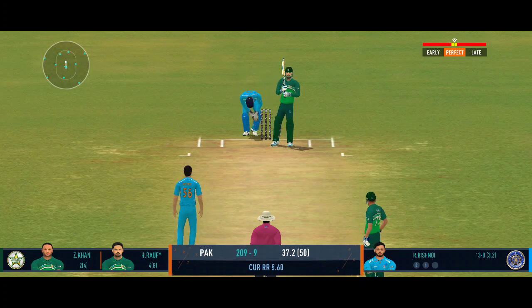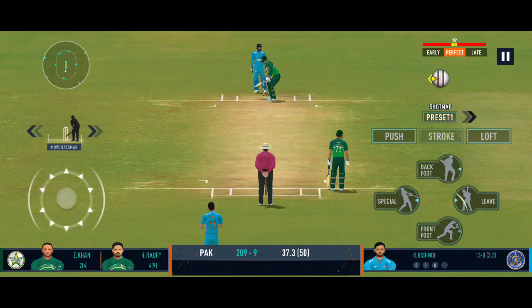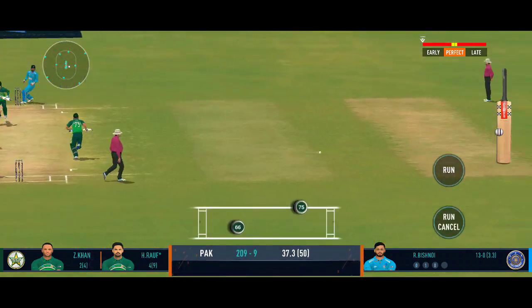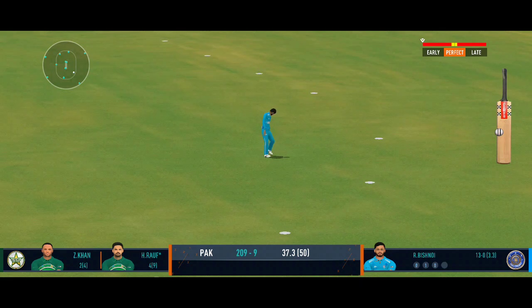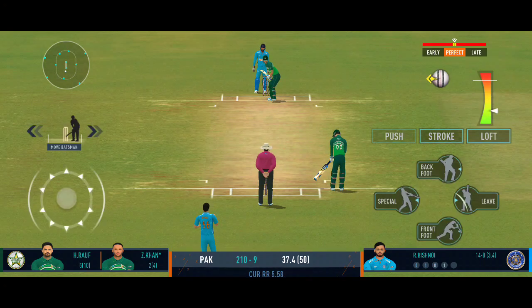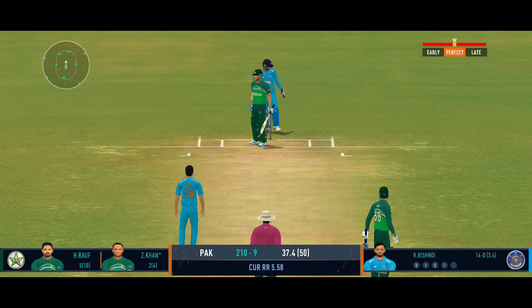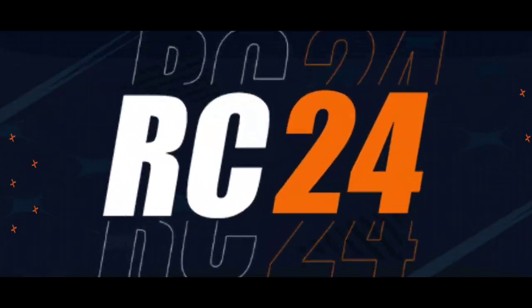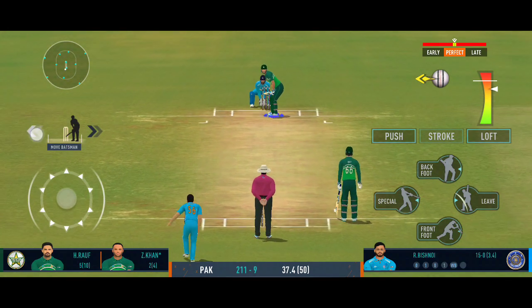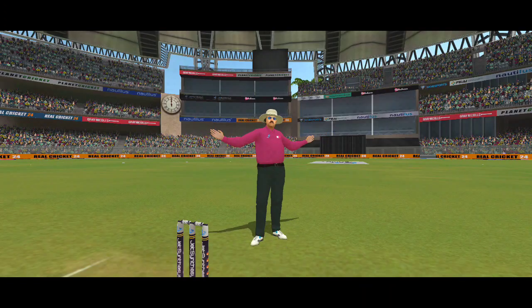Good bowling, it beats him, all ends up. A moral victory for the bowler. Turned away for a single. Well, he has to bowl that one again. Missing his line there, wide signal.